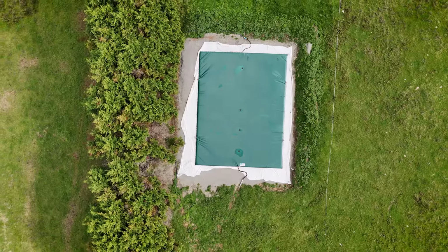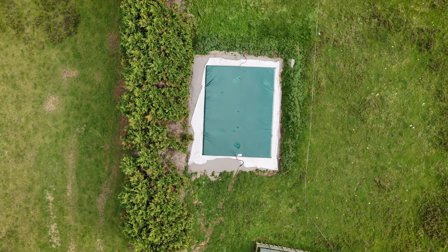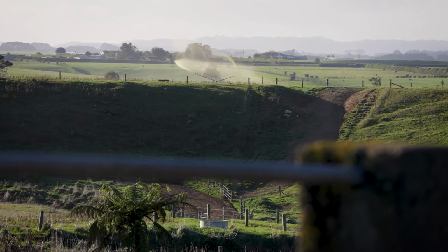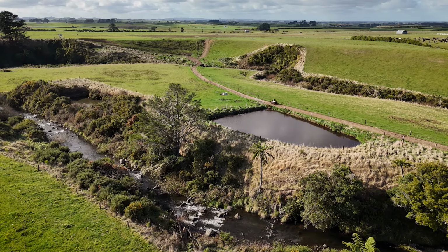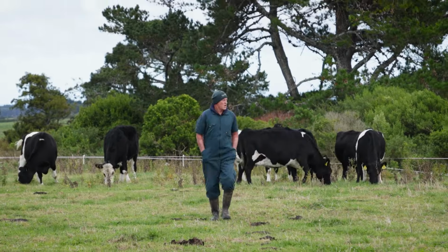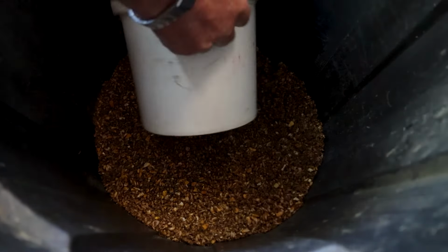It runs really nicely. Even if the tanker turns up and collects the milk and pushes the wash down system at midnight and the tank's full, it'll just start up and run, and you don't have to worry about it. So yeah, I'm quite happy, very happy. The only thing I have to worry about is shifting the irrigator. Yeah, I've got all day to do that.